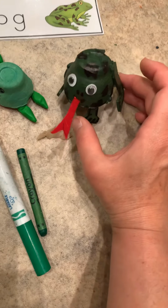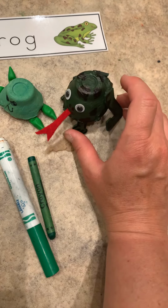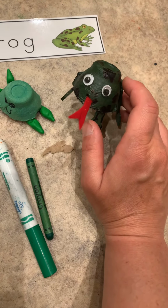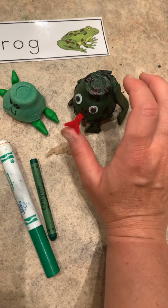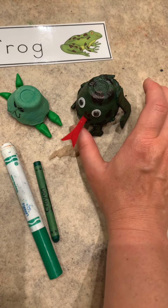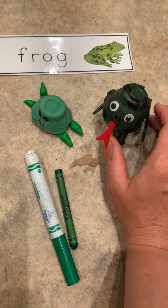This one I made from things laying around the house too. And here's the egg carton that I painted. I had these little pieces of wood, like sticks, that I used for the legs, and again the googly eyes. And then I had a little piece of red material that I used for a tongue to show the sticky tongue they use to catch insects. But you could use paper for the tongue, or, again, whatever you have laying around.